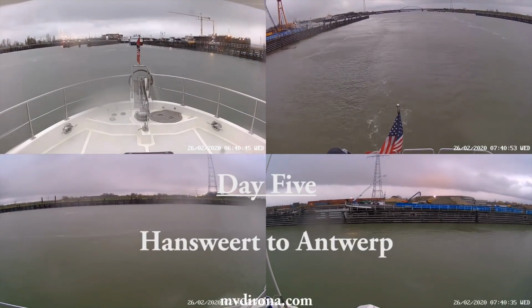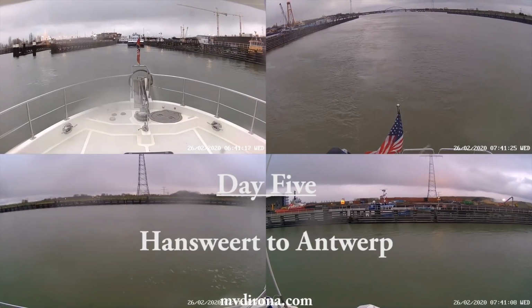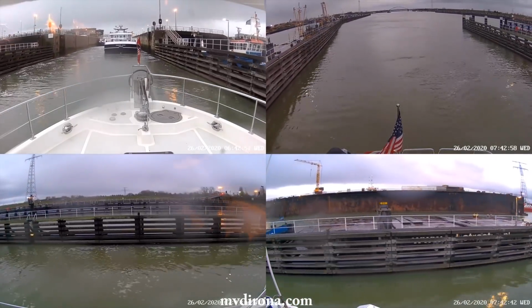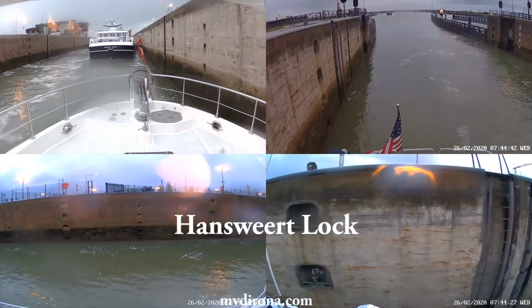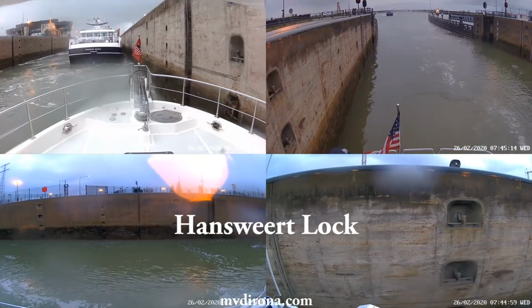We reached Antwerp on our fifth day of travel from Amsterdam, passing through two locks. The first was to enter the river Scheldt from Hansweert, and the second was to exit the river and into the docks at Antwerp. Here we are entering the Hansweert lock behind three commercial boats.